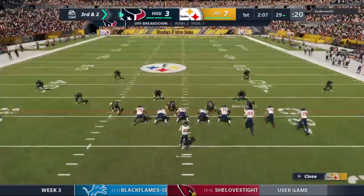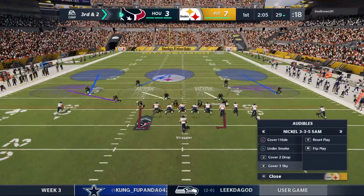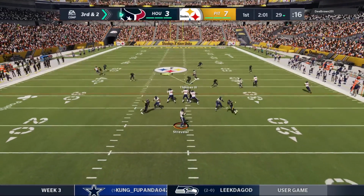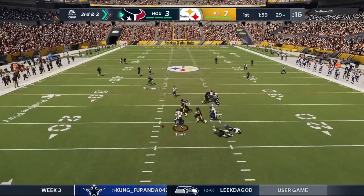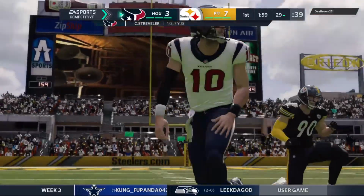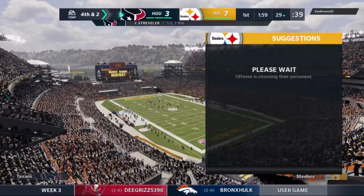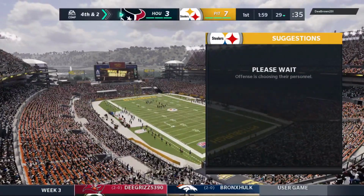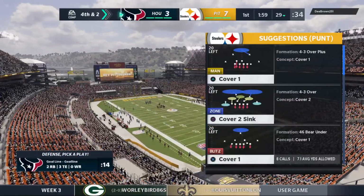The Steelers now in the nickel here on 3rd down. And the throw there going to be incomplete. How about some applause for the defense there? They forced him to throw that one into coverage, and just like that, they're staring at a 4th down. Well done.